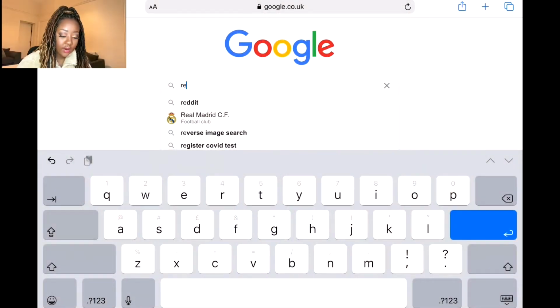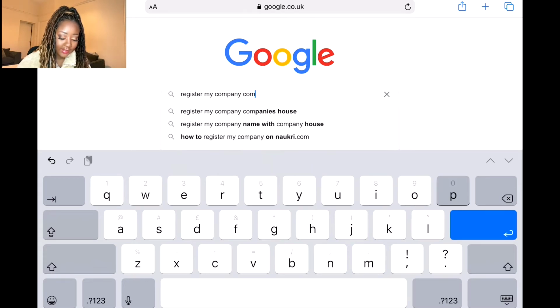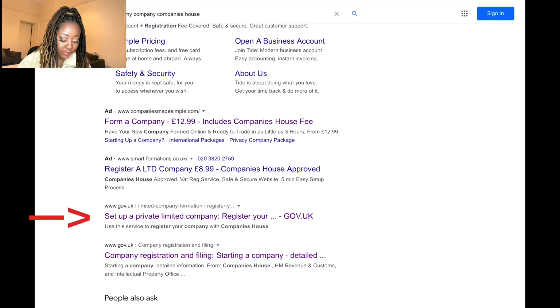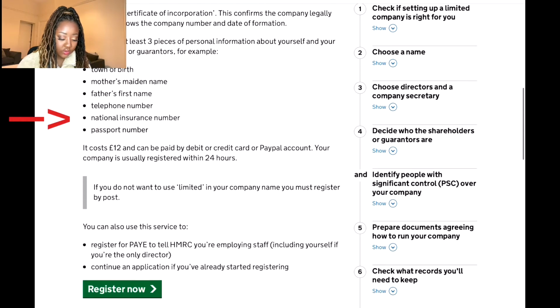So I start off on Google and I type in register my company's house. There we go. And I always go for the one that says gov.uk. This one says set up a private limited company, register your company. So I'll click on that link, and then if you scroll down, it will tell you it costs £12.